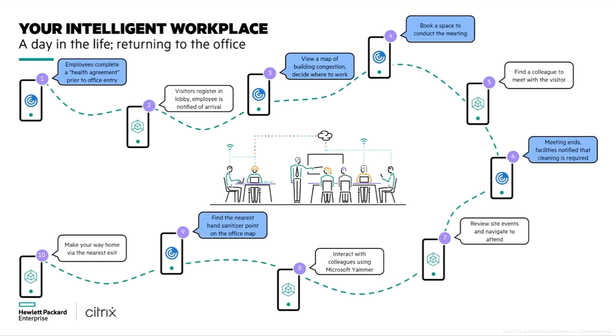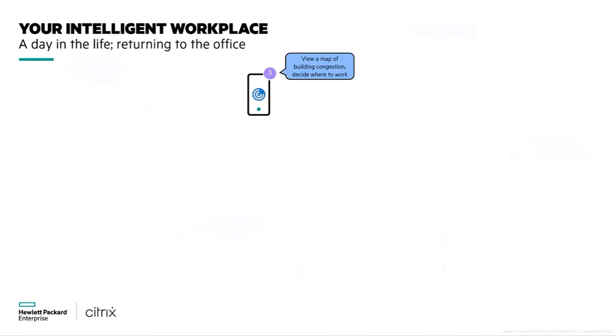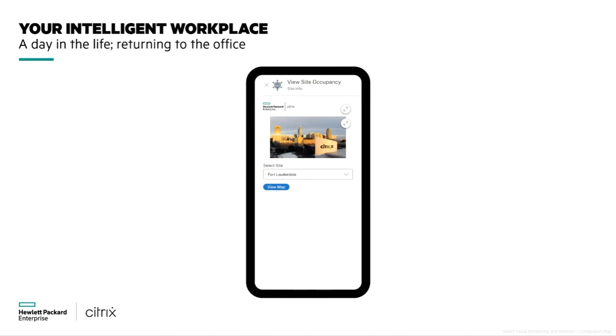Now moving on, I've come into the office and I'm looking at a view of the building, trying to figure out where people are sitting, trying to get some indication of where I might want to sit in order to conduct my work. So this time I'm showing it on the mobile interface. Again, I'm selecting the site that I'm inhabiting, and that gives employees the ability to look at that ahead of time, make informed decisions before they even enter the building.